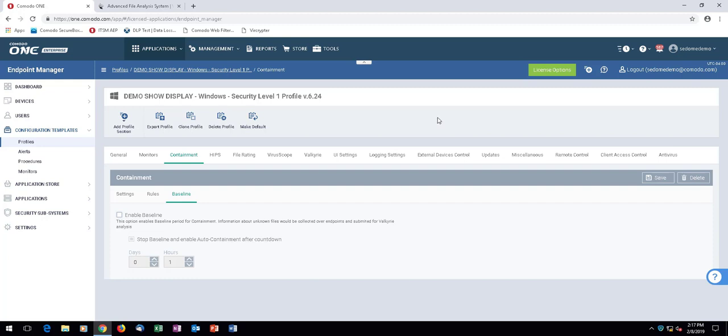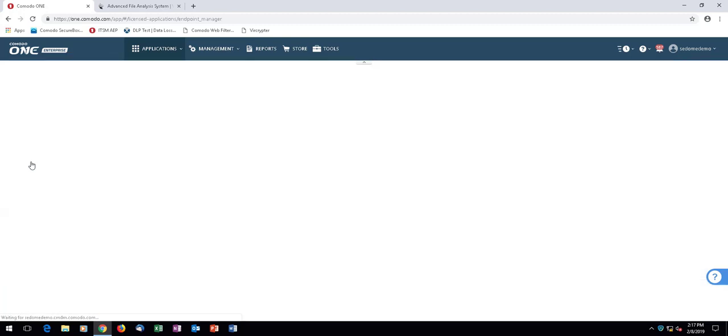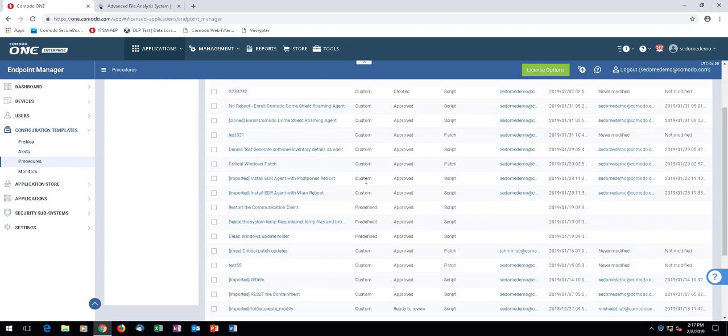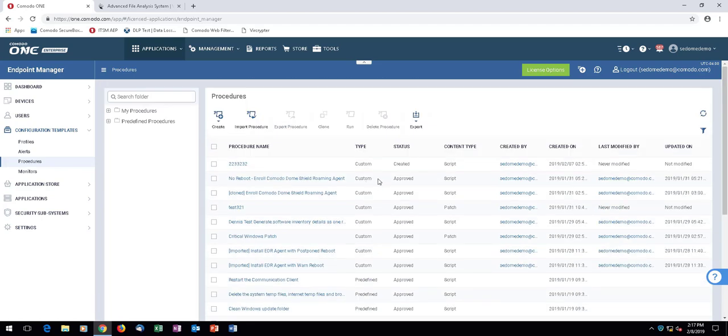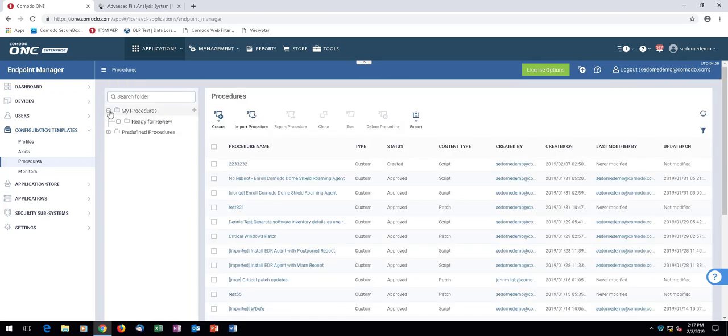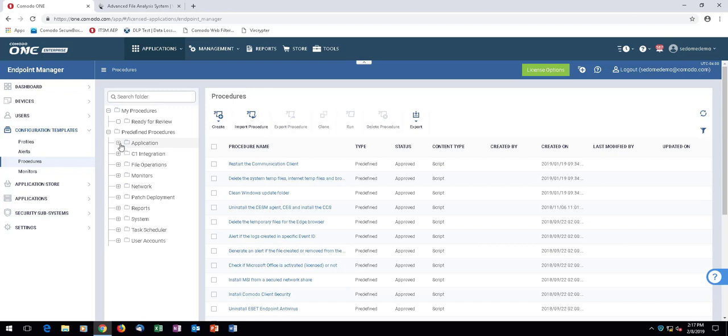If we now move over to how Komodo can help automate different aspects of an IT environment, we also have our procedures. Procedures are simple Python scripts that can be created by the customers or via our scripts.komodo.com, and a customer can request any type of script that they need automated on endpoints. This could be anything from grabbing events to changing local admin passwords to even uninstalling existing vendors, security vendors, or other applications.